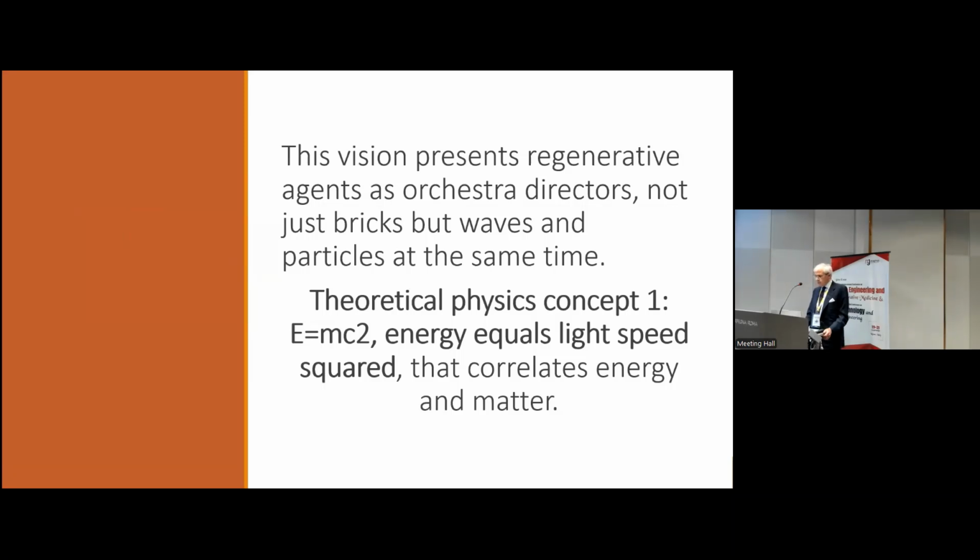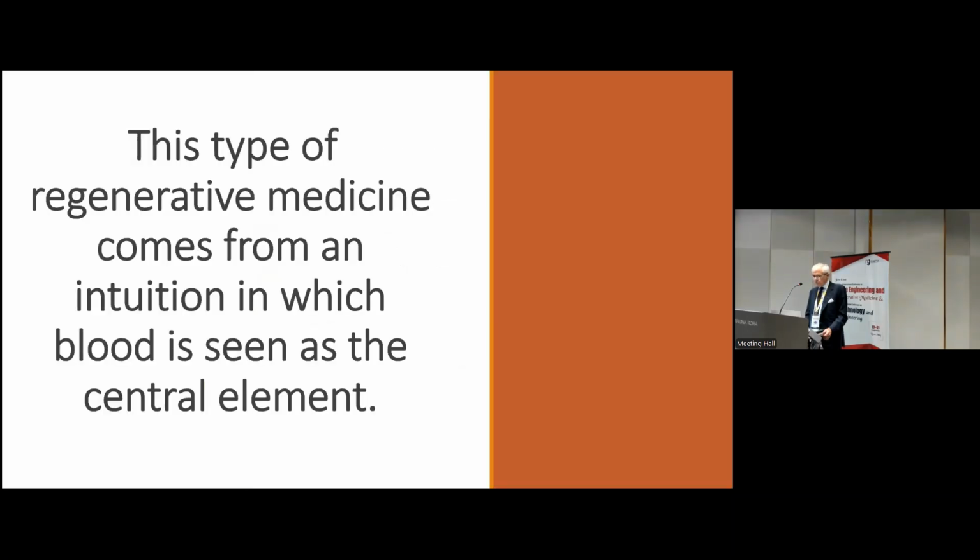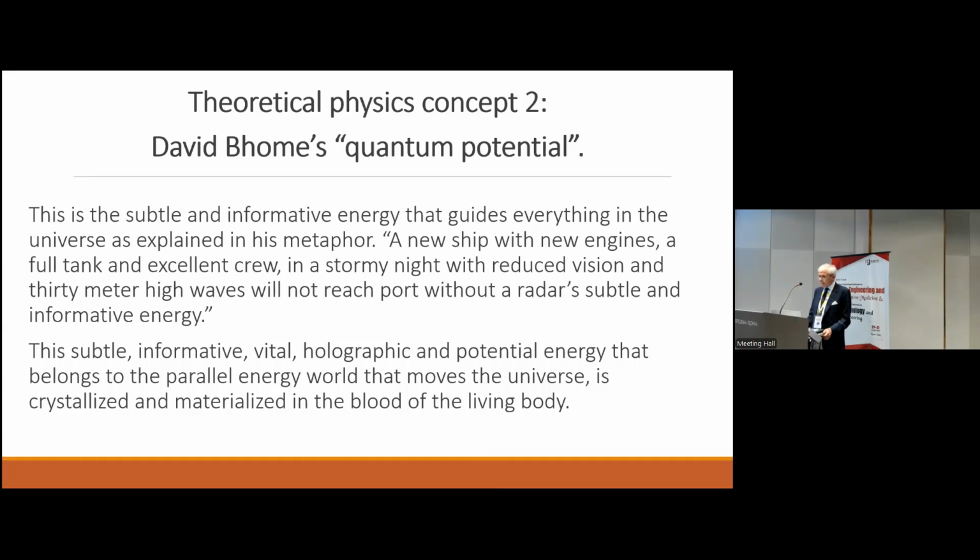Theoretical physics concept 1: energy equals mass times the speed of light squared, that correlates energy and matter. This type of regenerative medicine comes from an intuition in which blood is seen as the central element. Theoretical physics concept 2: David Bohm's quantum potential. This is the subtle and informative energy that guides everything in the universe, as explained in his metaphor.